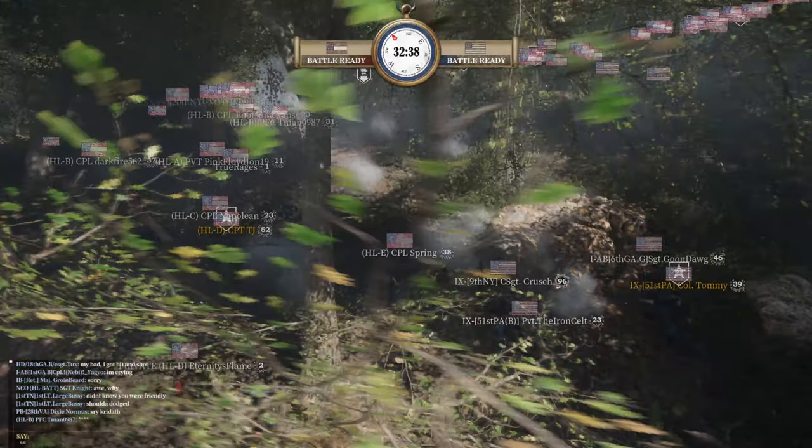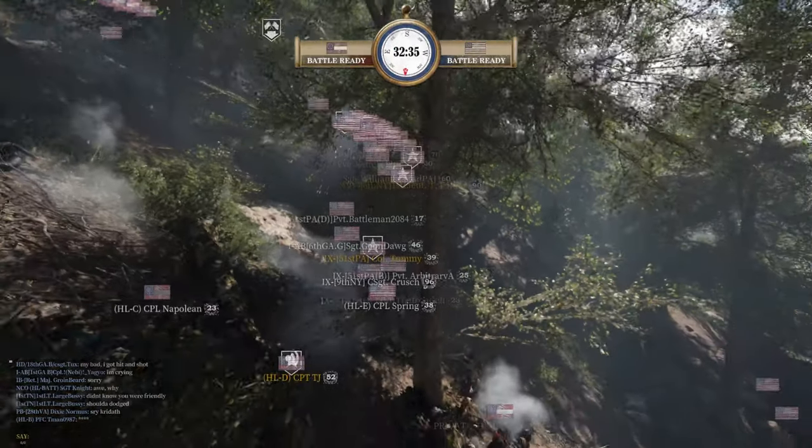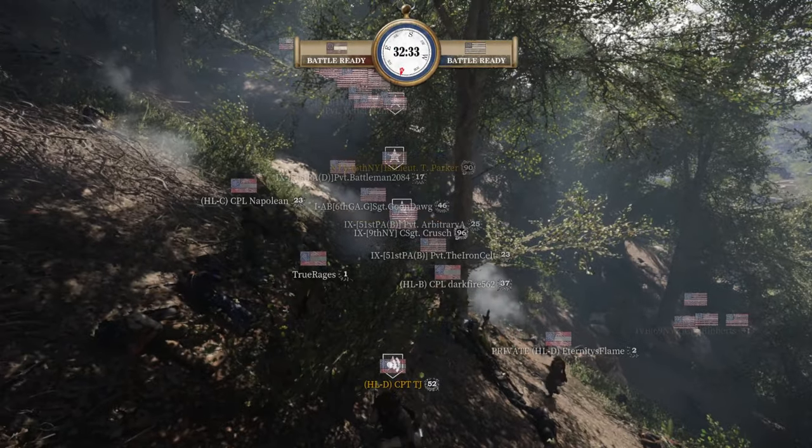9th Corps still getting pressured here by TJ and the back, HL. Back, back, Hampton, find your star. Moving back, moving back. And he's going to pull back.